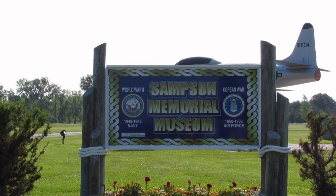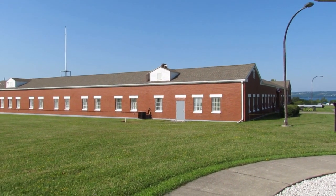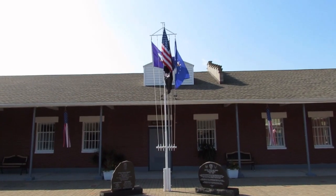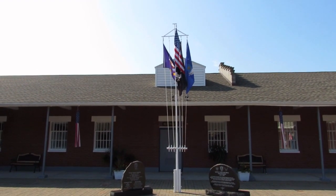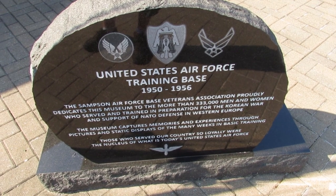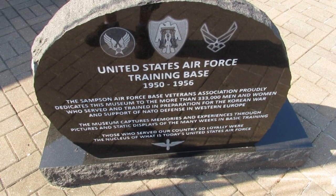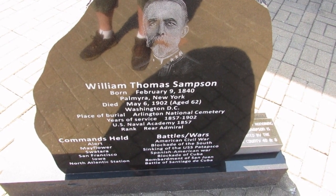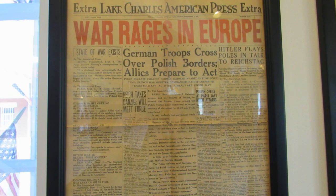This complex of military museums was created by members of the Sampson World War II Veterans Organization. The Sampson Naval Training Station and Sampson Air Force Base were temporary homes to over 400,000 servicemen during the 40s and 50s. William Thomas Sampson, for whom the base and the state park were named, was a rear admiral in the U.S. Navy and also lived in Palmyra, New York.